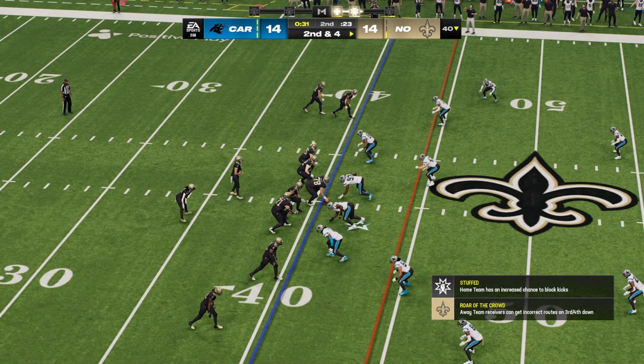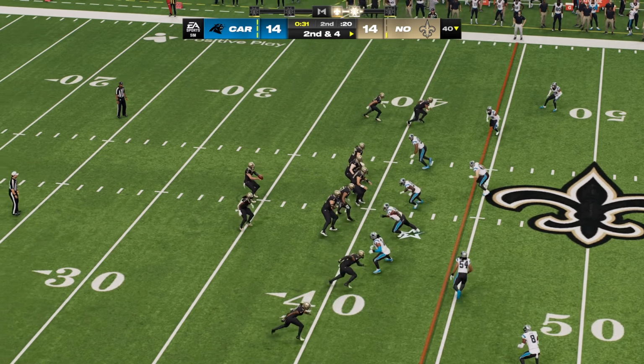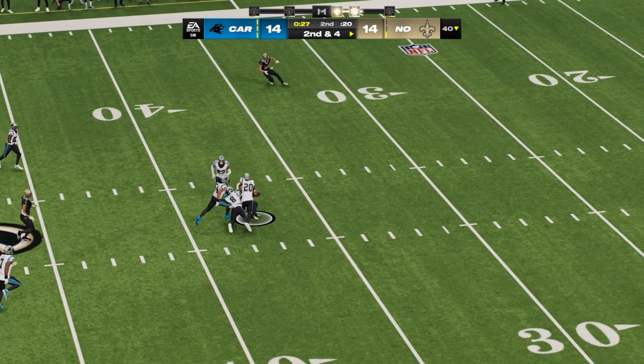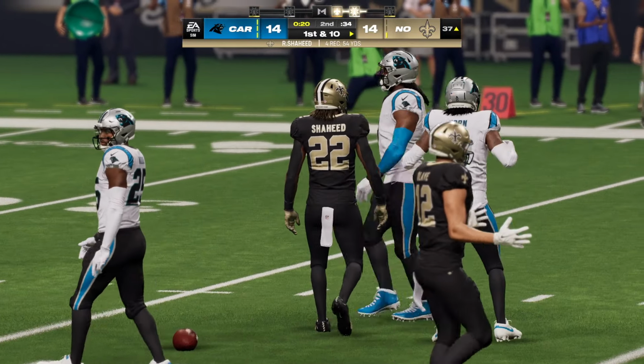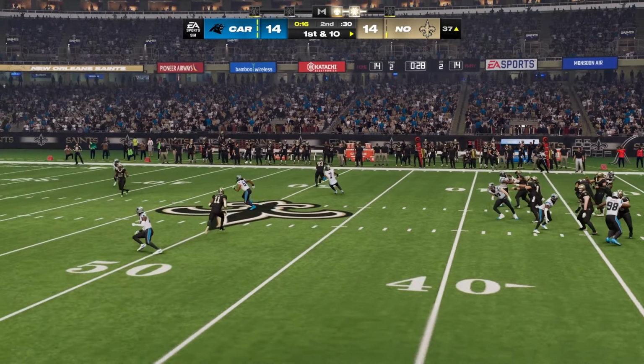They'll come up on a 2nd and 4 now from the 40-yard line. Working from the gun, it's Carr. It gets this complete to Shaheed. And they're going to have another first down as the tackle's made at the Panthers' 37. 23 yards the pickup there. Good strong throw and catch right there.